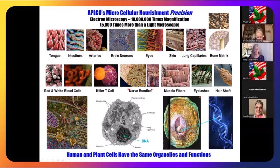All right, and here's an actual cutaway of our cells. We've got the mitochondria, the energy producing factories, the protein producing factories, all of these other organelles that help package and break things down, and communicate with the rest of the body. So isn't that beautiful? I mean, this is at the microcell level. People ask, well, how can this little drop of APLGO do so much? Well, a lot is happening at that microcell level.